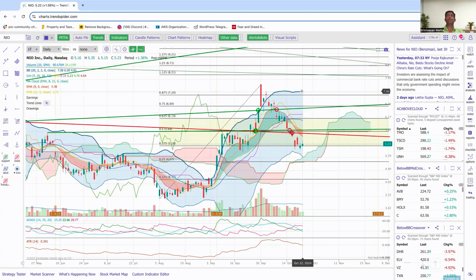So that could be the first target for it, but it could take quite a while because it had fallen for at least 12 to 13 days. So we might see that many days to get there. And then if it crosses that, we can go up to the 9.21 area. So in the long term, NIO looks like it can get to 21.92. But in the short term, it seems there will be a lot of volatile movements, because it hasn't cleared a lot of resistances.